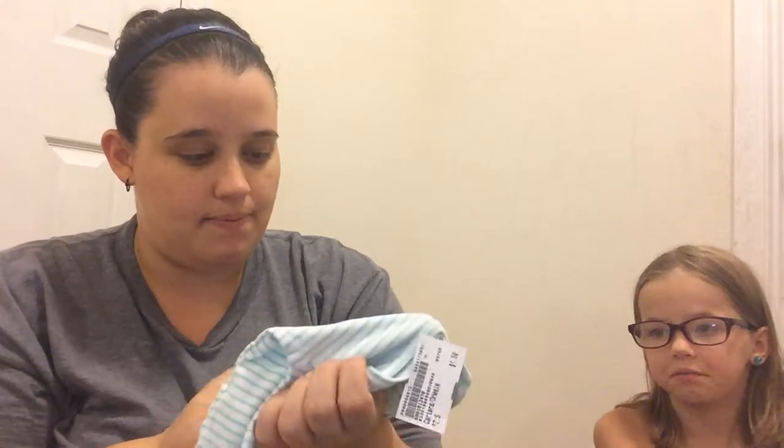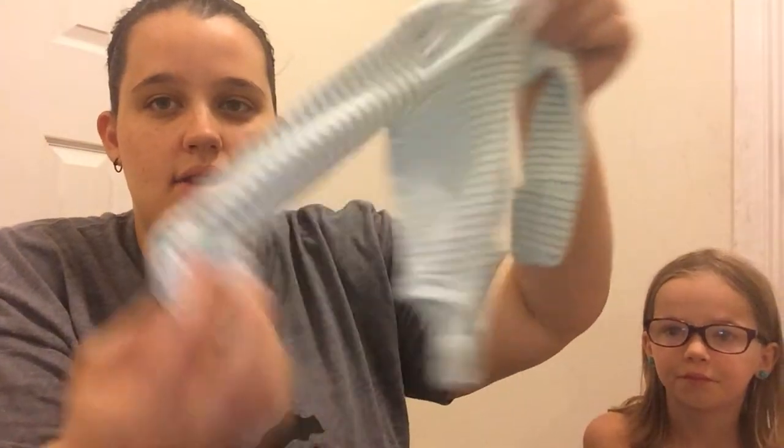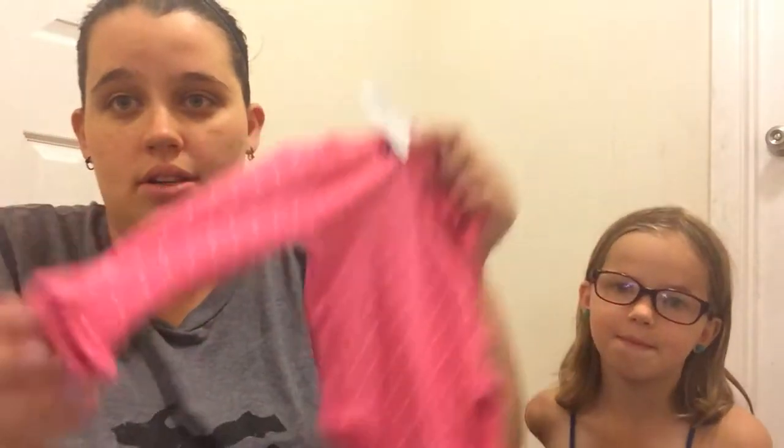This one I found in the boys section, but it is teal stripes and white, and it had the covers for the hands. So I grabbed that one too. Because I like the mittens idea, but you lose them all the time. And these are just easier. Things with covers are super easy. This one's just pink polka dot with a navy bow. And it has the covers.